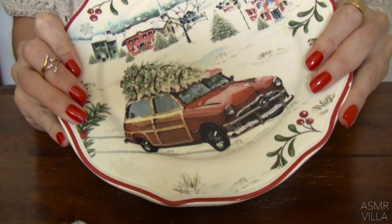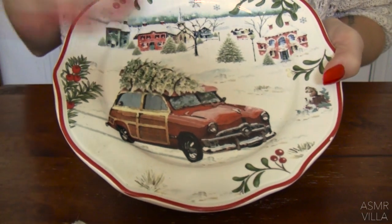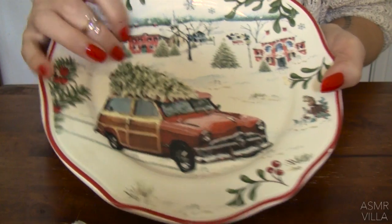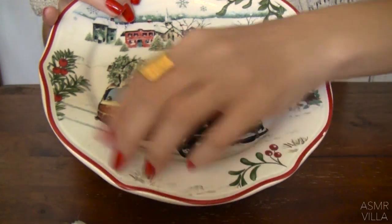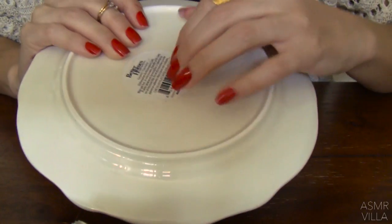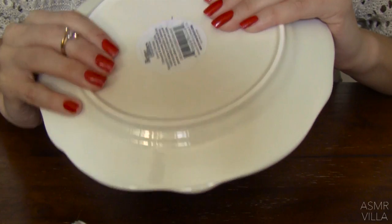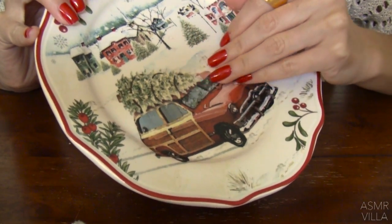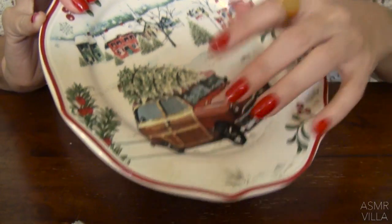This is a plate, and it obviously has a car on it that's in a snow-filled area with the Christmas tree on top. They're taking it home from the Christmas tree lot, probably to put it in their home and decorate it with ornaments and lights. So if you have never done that, what people do with Christmas trees is they purchase them, and they do often bring them home on the tops of their cars, and then they place them in their home and decorate them with different ornaments. I'll show you some ornaments today.